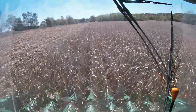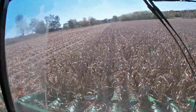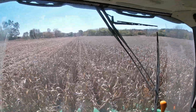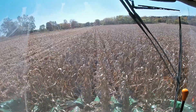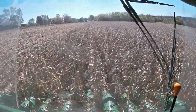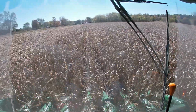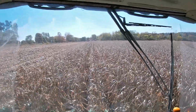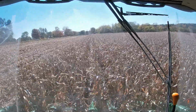Fortunately, some of this corn is down a little. We've had a lot of wind. A lot more wind than normal. It's not down horrible. I'm running the nose cones pretty much an inch or two off the ground, because I hate to catch a rock and screw one of them up.